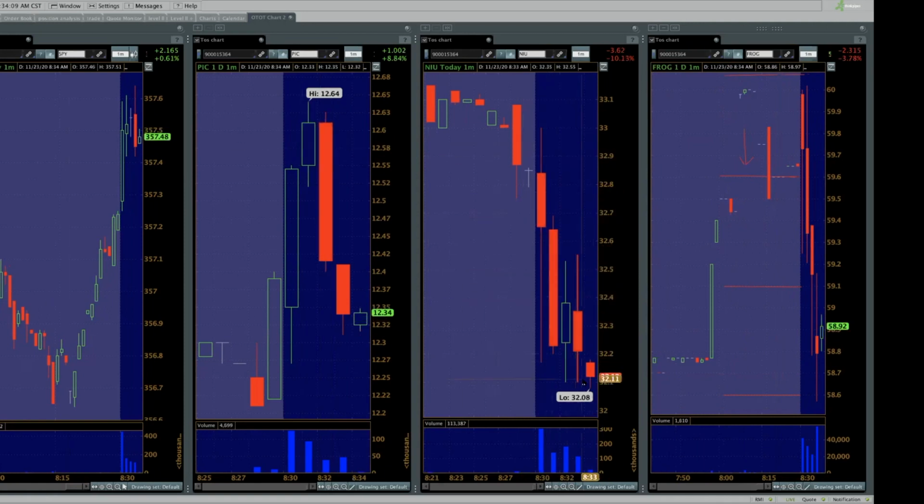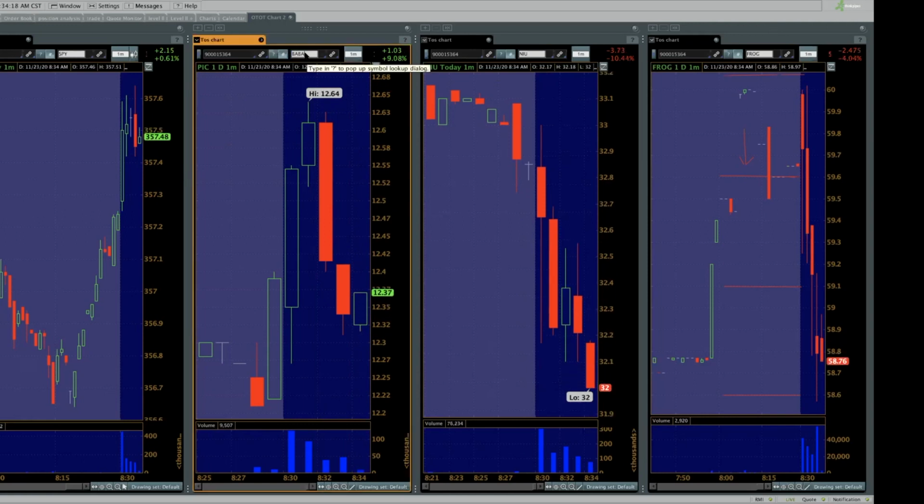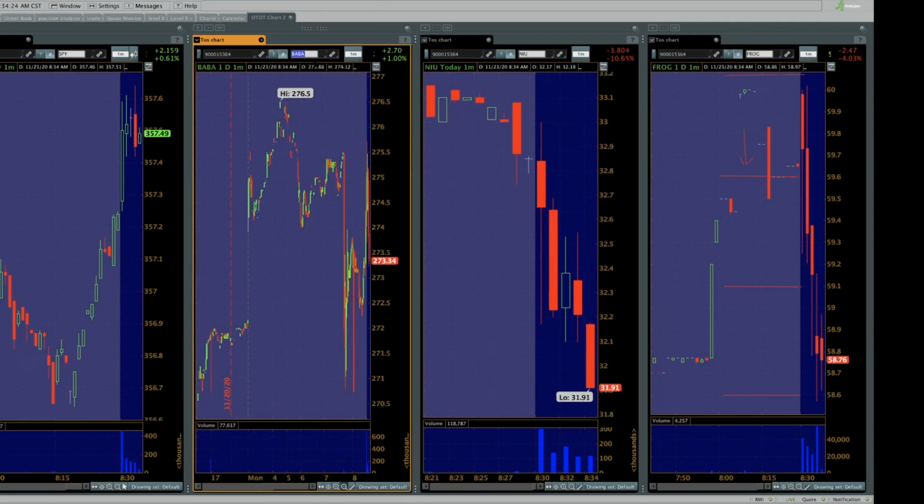Well, NIU is continuing to fall here, down below 10% now. PIC did not work long. Let's go ahead and take a look at some other longs that are out there. BABA was up 4%. You know, it's another name that I love. It's fallen back to where it's only up 1% now.